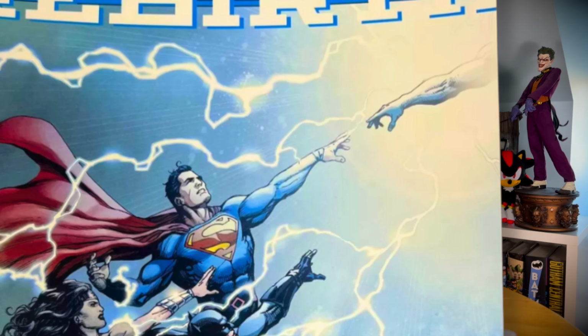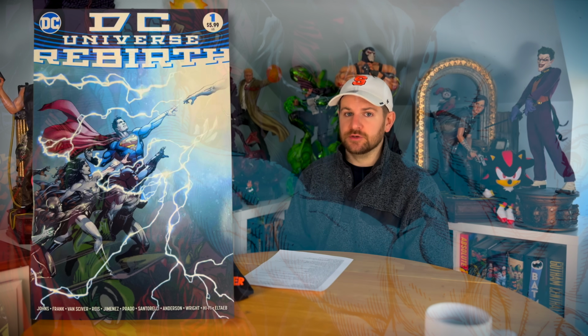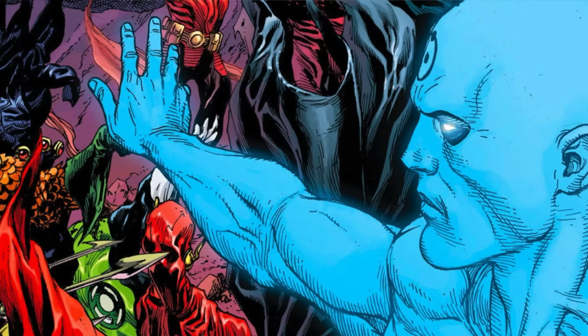DC Rebirth number 1, my favorite one on the entire list, because this was a spoiler cover and we didn't know it for years. We now know that Dr. Manhattan was the reason behind the formation of the New 52 and DC getting a rebirth in 2016. It was Dr. Manhattan all along, the blue light, right in the corner. The second print outlines the hand more obviously, but still.